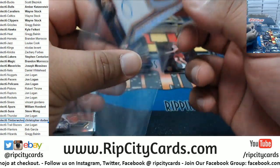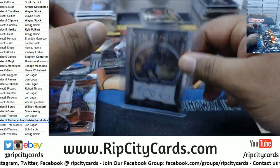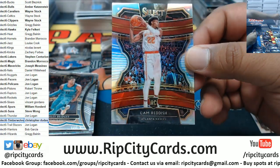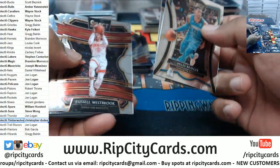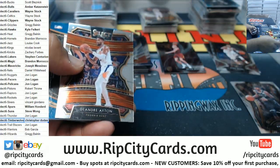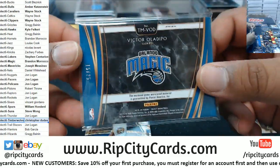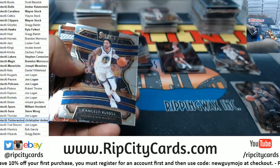The in-flight autograph for the Timberwolves, Kevin Garnett. I think that's the first KG auto I've ever seen. That's pretty cool. Number 10 of 49. Nice. A Cam Reddish, Hawks silver. To 25, Oladipo with the two-color tie-dye for the Magic. To 25. Come on. One last big hit for somebody.